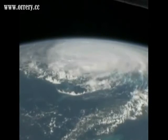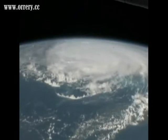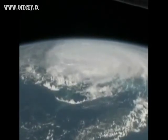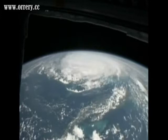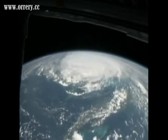Cuba coming up very soon. And yeah, Cuba's just above the storm in the field of view here. I'm sorry, just below. That storm is doing a good job of filling up the Caribbean here.